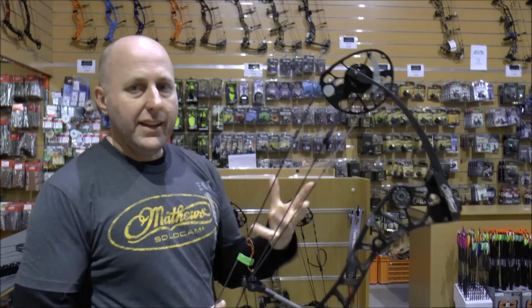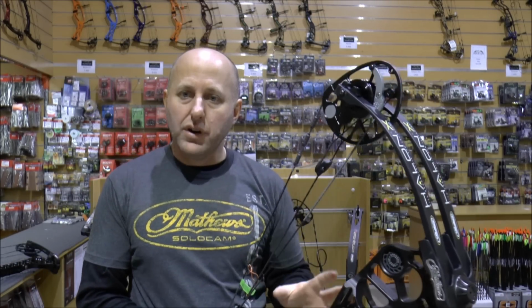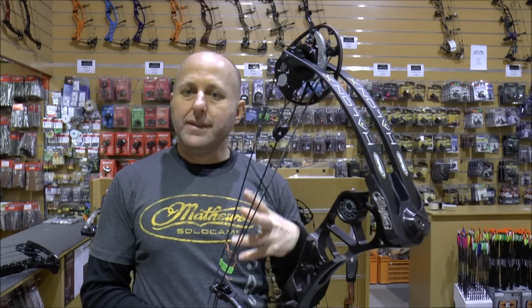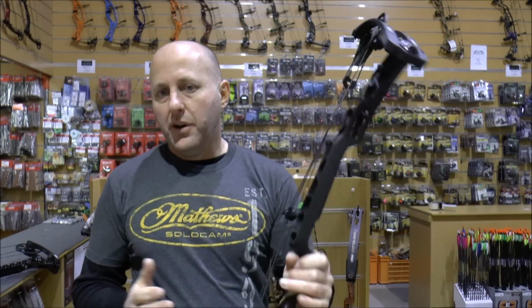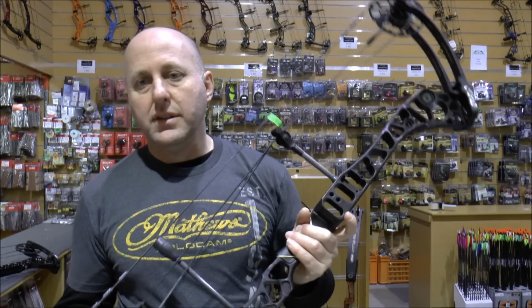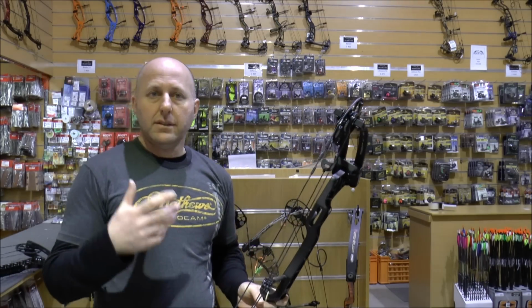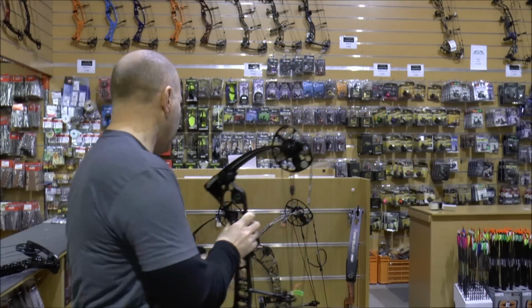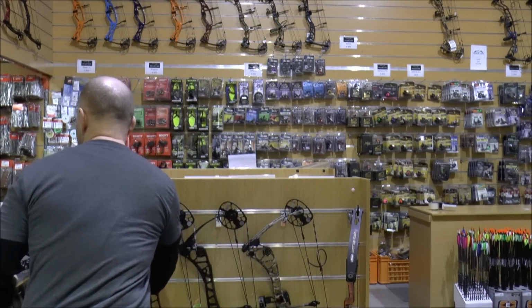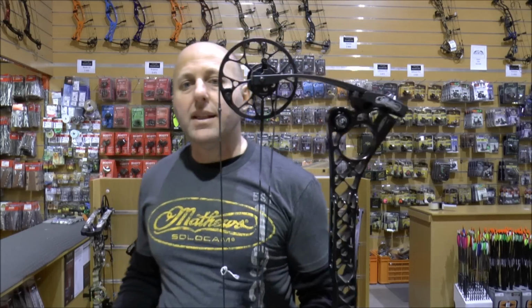Now, I started this video and said I think Mathews get a little bit confused with their marketing and their pro shooters about their bows, because to me a target bow, and this bow is being shot by their target archers, is a longer bow. And it's not in the target, it's not on the Mathews target screen. On the Mathews target screen, you have the Mathews TRG, which is this one, which came out last year.